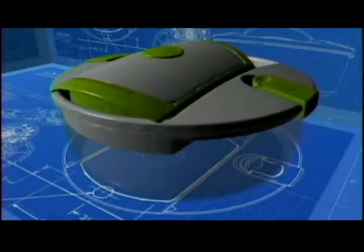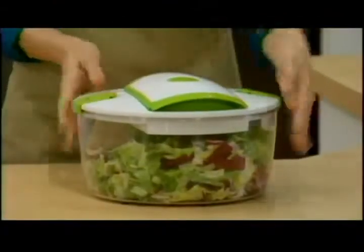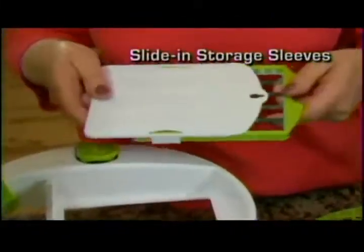German engineered to the highest standards, the Salad Chef combines commercial kitchen quality with common sense simplicity. The spin and slicing lids lock into place for sturdy countertop slicing. The slicing blades are made of razor-sharp, never-dull, hardened stainless steel, so there's no sharpening required, and they come with slide-in storage sleeves for safekeeping.